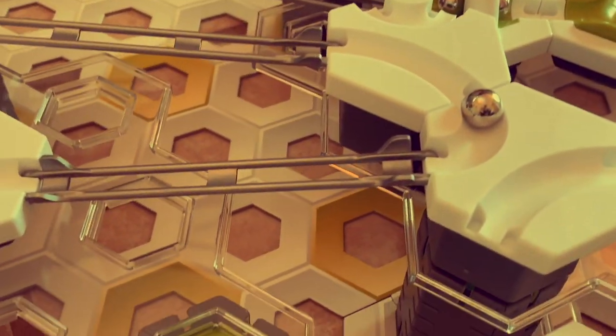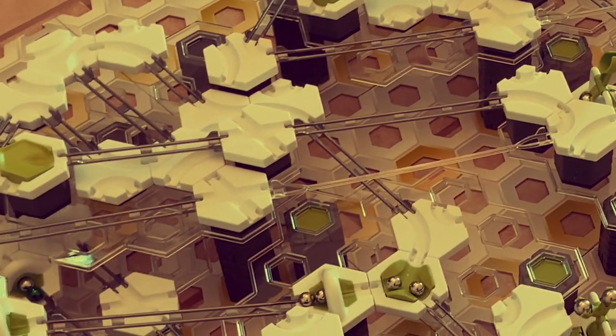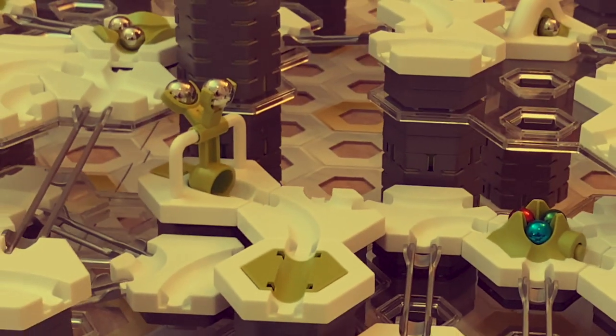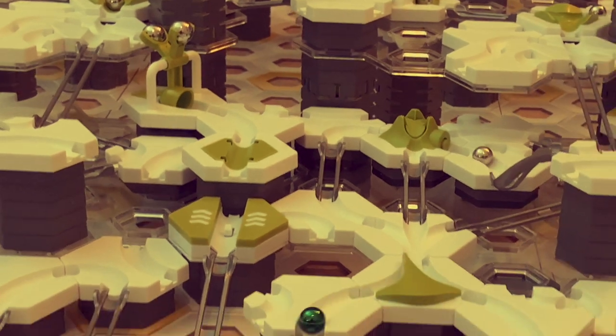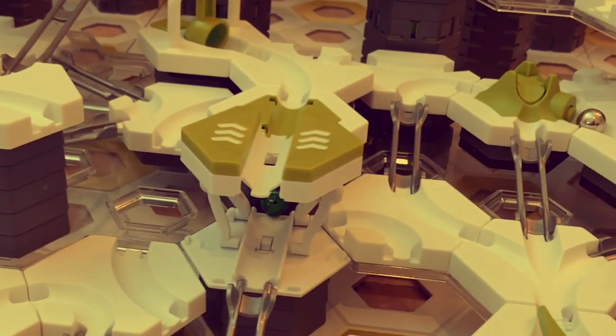For a long time, I couldn't get the track to run to completion. Come on, we're almost there. It would always fail somewhere along the way. Sometimes a marble would fly off the track, or sometimes I accidentally brushed against a track piece and dislodged it, and didn't notice until the next run failed.